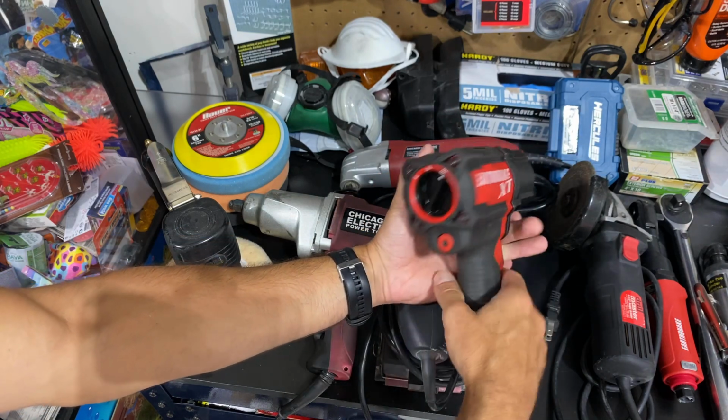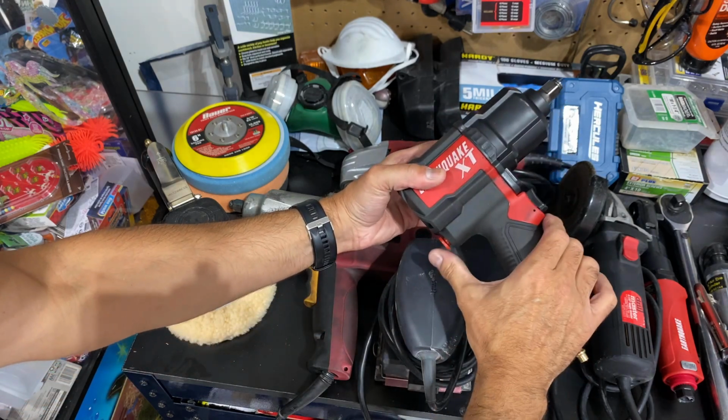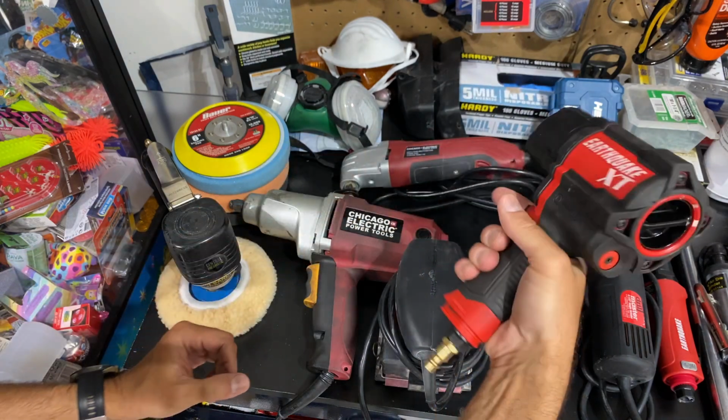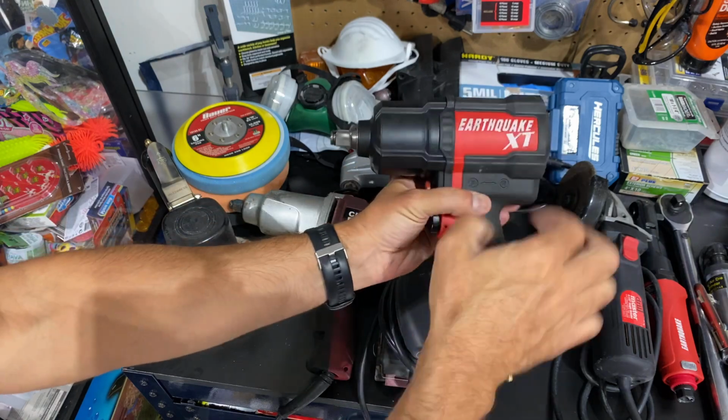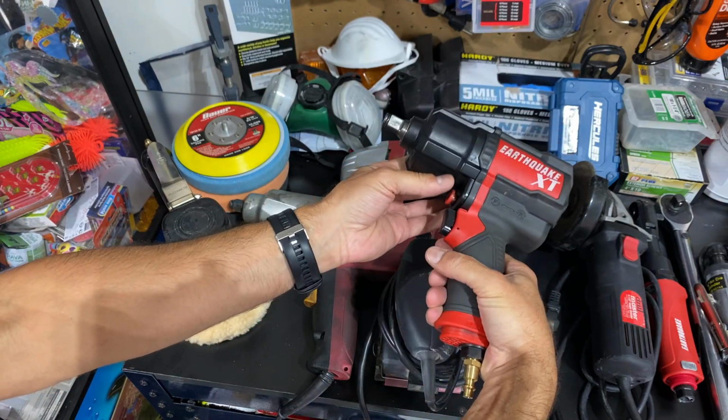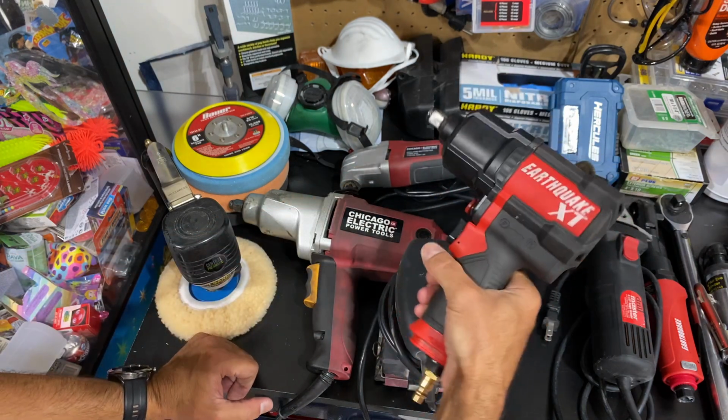It's got settings here on the back, forward and reverse. Has a nice grip to it, very solid weight to it. All metal right here and a very thick plastic back here, not chintzy or anything like that. It has a nice quality feel to it.